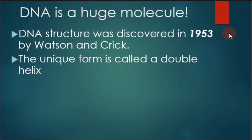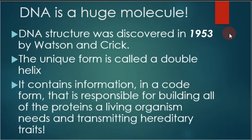It's like taking a spiral staircase, or taking a ladder and twisting it like a spiral staircase. Okay, we're going to make a model of it here in just a little bit, and that'll help you remember what it looks like. And we call that a double helix. It contains information in a code form that's responsible for building all of the proteins in a living organism, everything it needs, and transmitting hereditary traits.